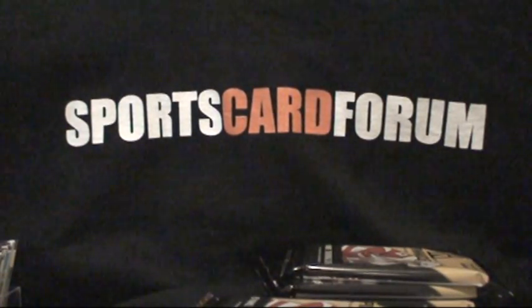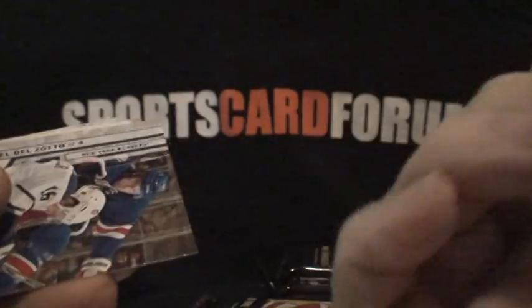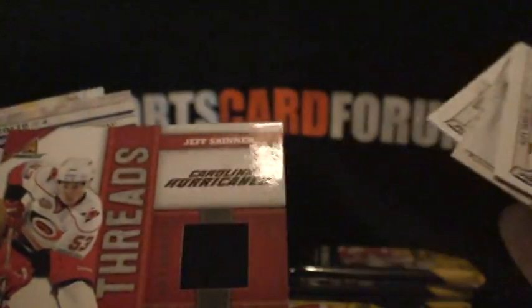For the ever so horrible decoy. And it's a game used. And who is it? Maybe Eric Staal? Jeff Skinner. That's a nice little hit there. Haven't hit one of those yet.